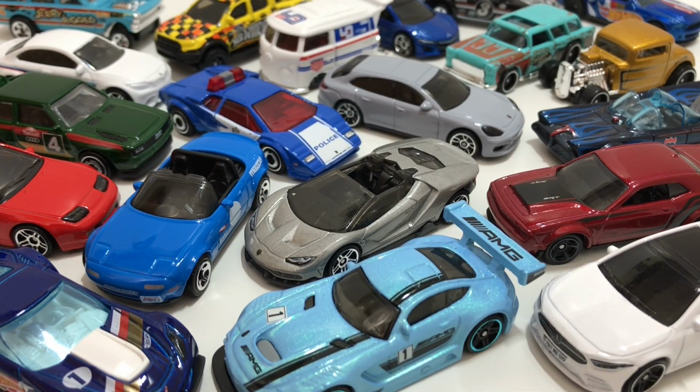So there we have 20 new Hot Wheels, and they all look so good that it's hard to pick a favorite. I think my personal favorites are the Centenario Roadster and the SRT Demon, but let me know your favorite in the comments below.